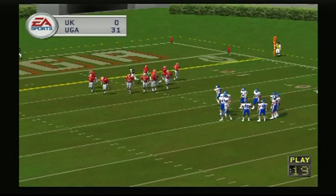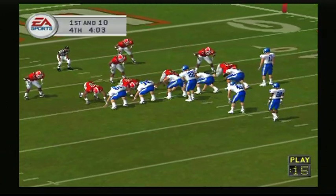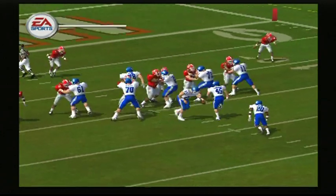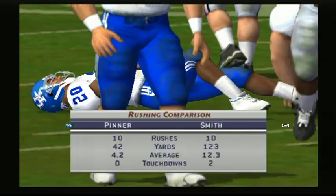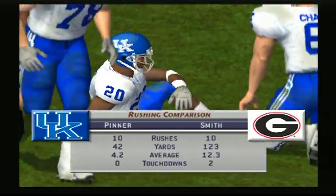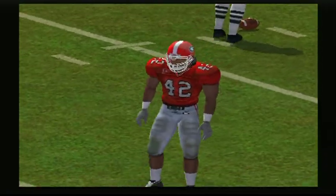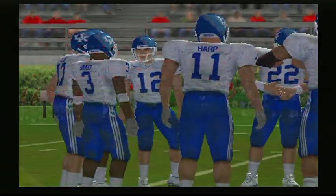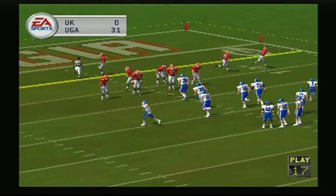First and 10, ball on the 15-yard line. The Wildcats go with the I formation. They hand it off. Gilbert with a takedown at the 13. And they pick up 2 yards. Second and 8 coming up here. Ball on the 13-yard line.